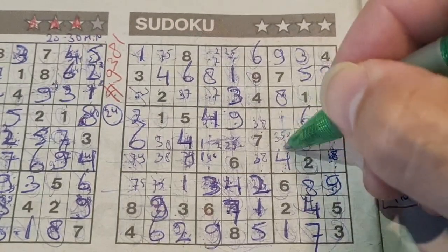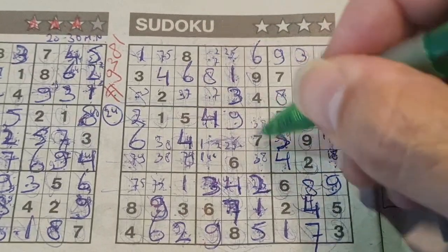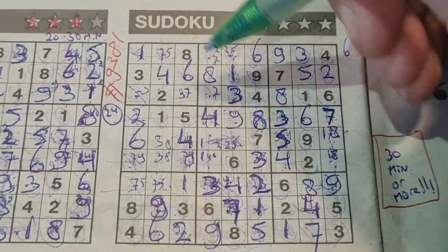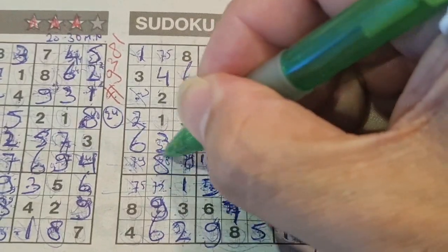So the 3 and the 5 are left. We have a 5 in this row, no 5 there. 5 should be here. 3 goes there, 3 and 8. We have 3 in this row, no 3 there. 3 should be here. 8 goes there. 3 and 8. We have 3 in this row, no 3 there. 3 should be here. And 8 goes there.